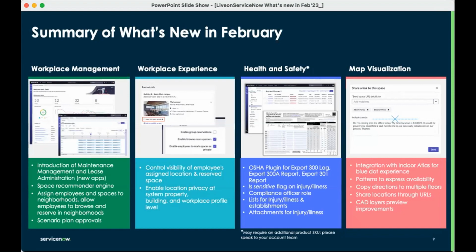The other thing that we've added, and again, I'm not going to steal Elizabeth's thunder, is support for neighborhoods. This supports that strategic move that a lot of customers are making away from individual desk assignments to open workspaces that are neighborhood based. So Elizabeth will be walking through the details of that one.